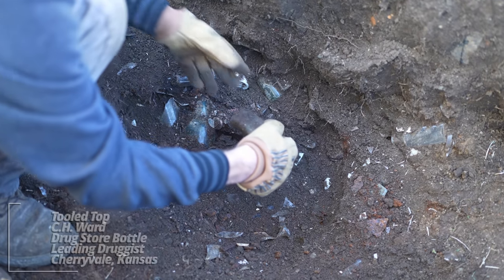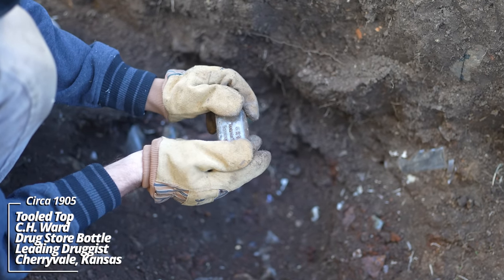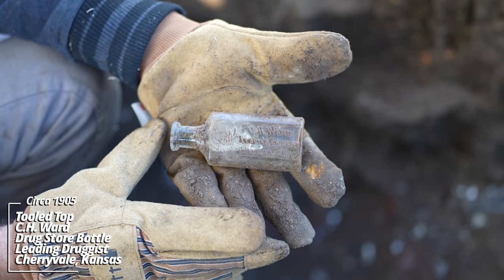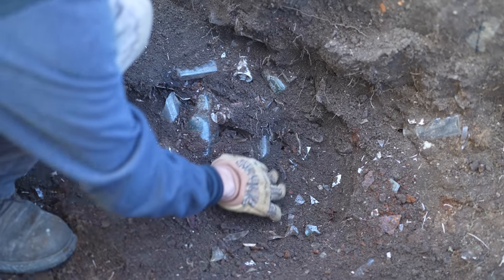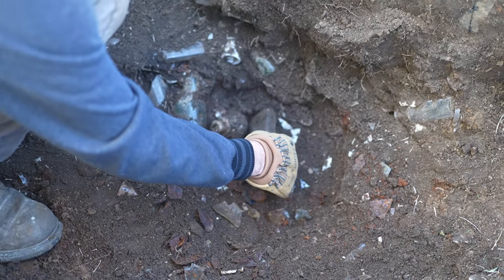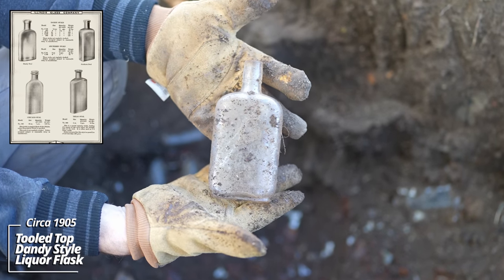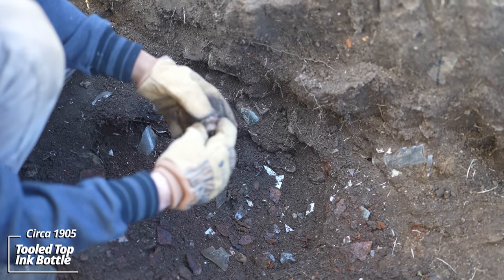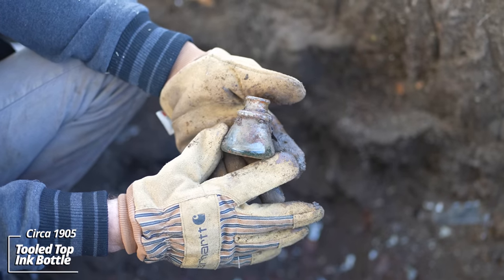Looks like some kind of prescription bottle sticking out. Here we go. That's C.H. Ward, leading pharmacist, Cherryvale, circa 1905. Liquor flask, again, circa 1905. And an ink. No embossing on this one either. It's likely a Carter's or a Sanford's.